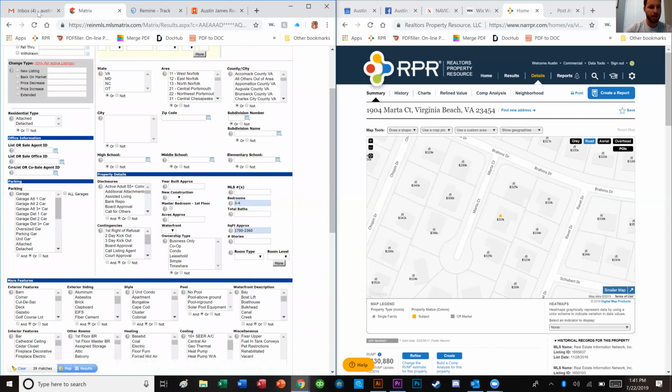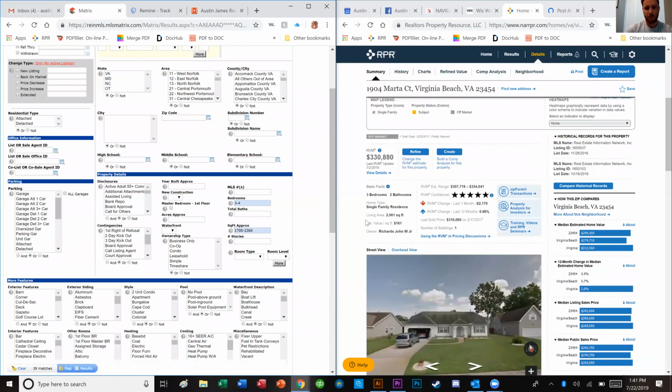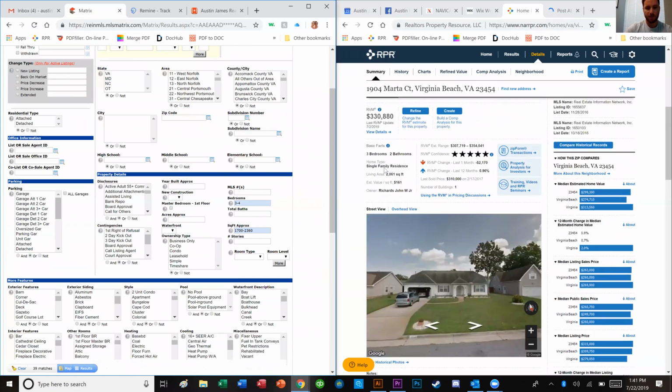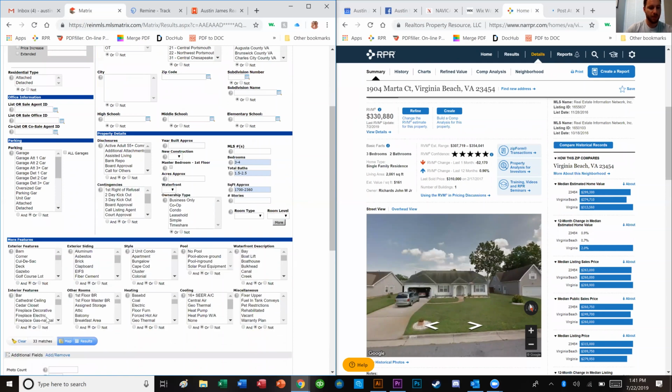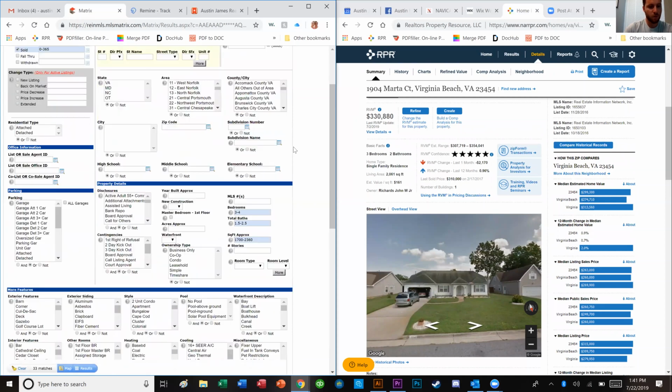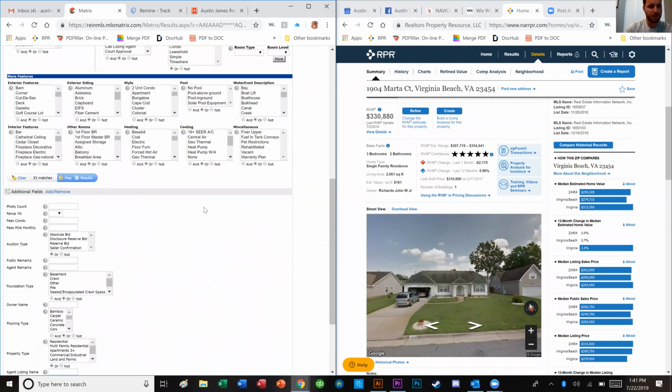bedrooms. And then the house that I was looking at, which is right here, this is actually the property. It has 2 full bathrooms. So I'm going to go between 1.5 and 2.5. And we still have 33 properties up here. So now I'm going to click on results, and then I'll probably see a lot of 2-story houses. So what I'm curious of is if there's a 1-story house that kind of is similar.